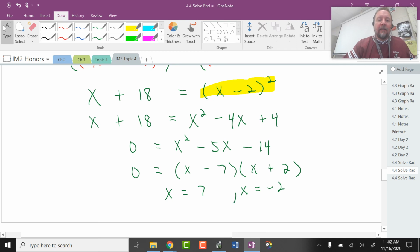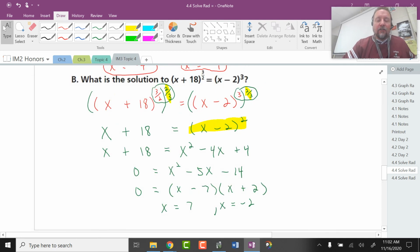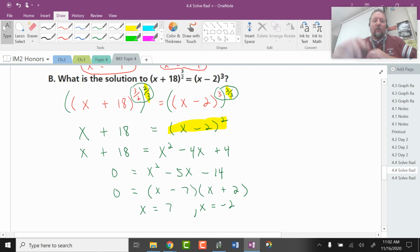Okay, so we're getting this factoring coming back big time. Oh, no. Now I got to check these answers. Okay, so Genevieve, what's 7 plus 18? Okay, so let's hold off on 25 to the 3 halves. Does that equal what's 7 minus 2? Is this true or false, do you think? When I plugged in 7, this is what I ended up getting. True or false? Oh, what's this 2 on the bottom mean? What does that mean I'm doing to 25?